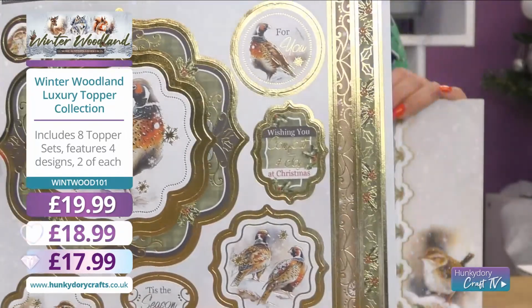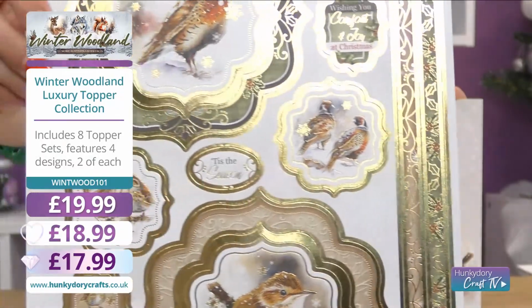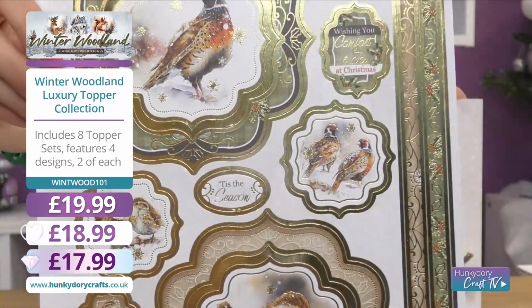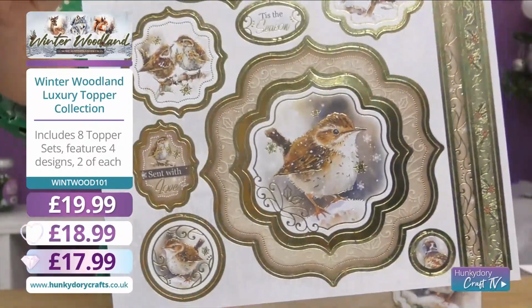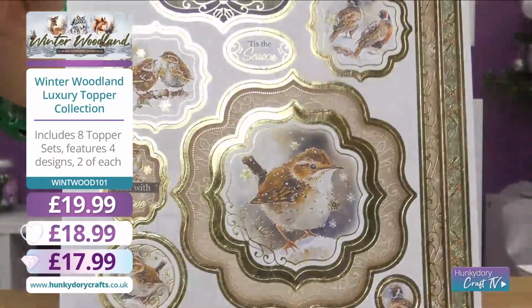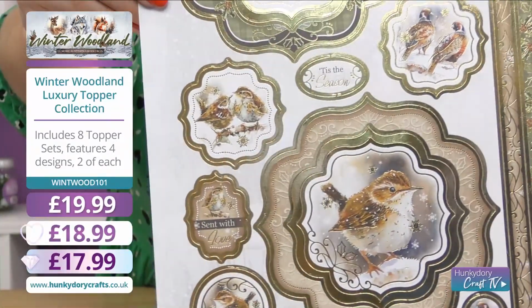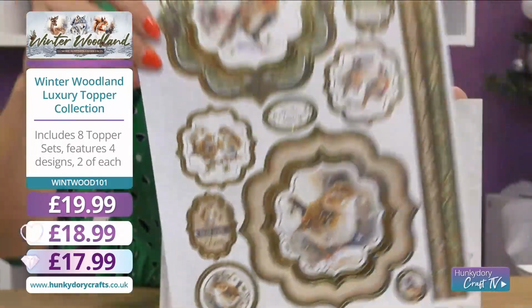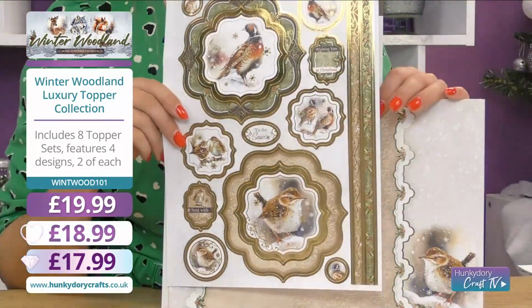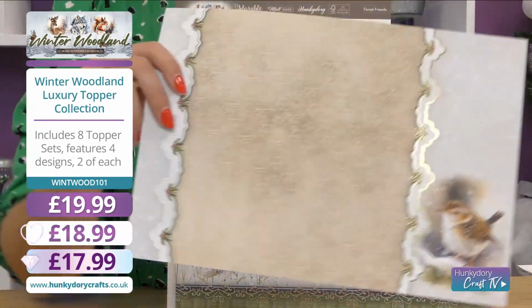Again, 2 borders, the lovely green holly one and that beautiful rustic brown one. You've got the pheasant pair there, so great for couples cards or neighbours. And then again, the little wren. Oh, how sweet. Absolutely gorgeous, isn't he? And again, you've got the couple one there as well. So you can be catering to just a multitude of recipients, whether it is couples or solo friends and family. It's absolutely covered with this kit.